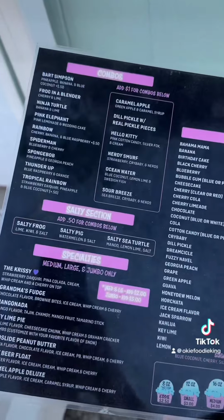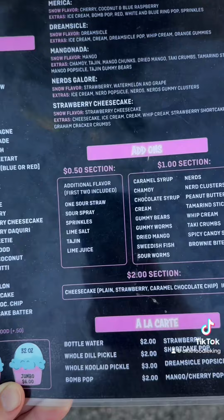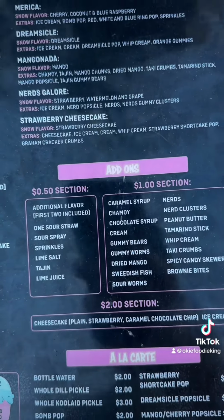Here's a look at their menu. They have so many different options. They have ice cream, snow cones, so many different things. We got the strawberry cheesecake and the mango nata.